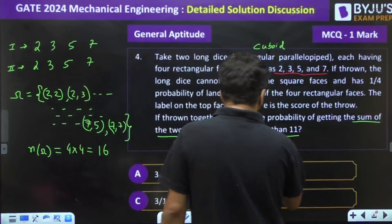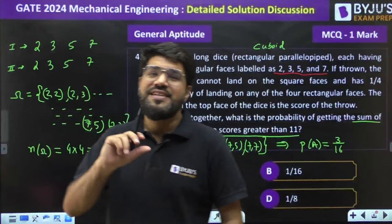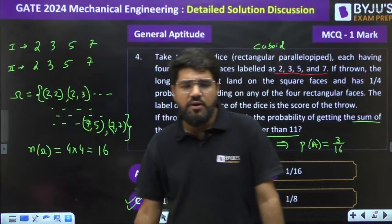So how many elements? Probability of this set is equal to the number of elements in it divided by the number of elements in the sample space, 3 by 16. Answer is C. Simple question. A very regular question on dice. Only thing, they have changed the dice, just to confuse you in the language. Otherwise, questions based on the sum of two dice are very, very common and very, very repeated type of question.